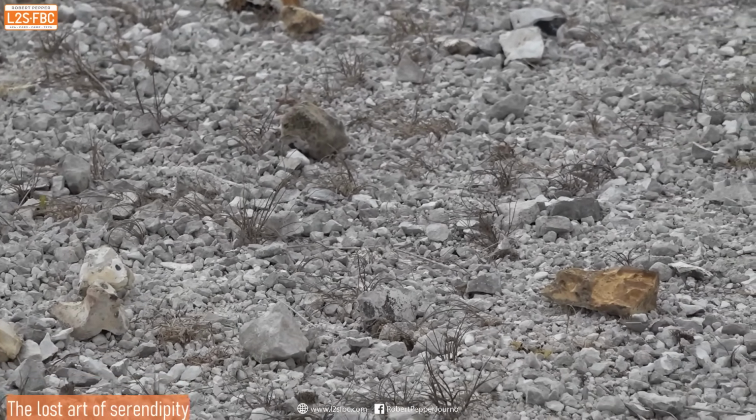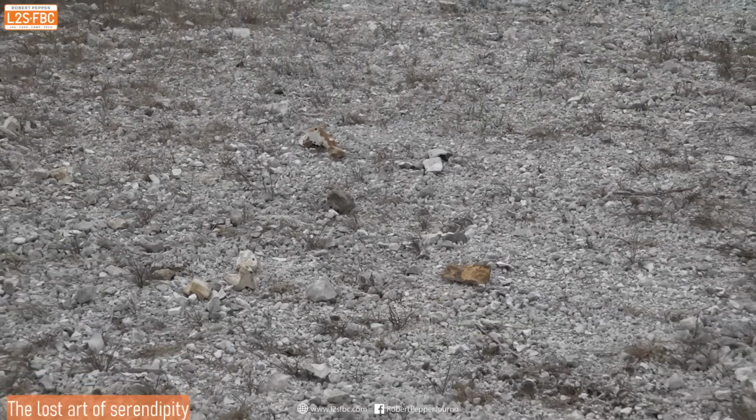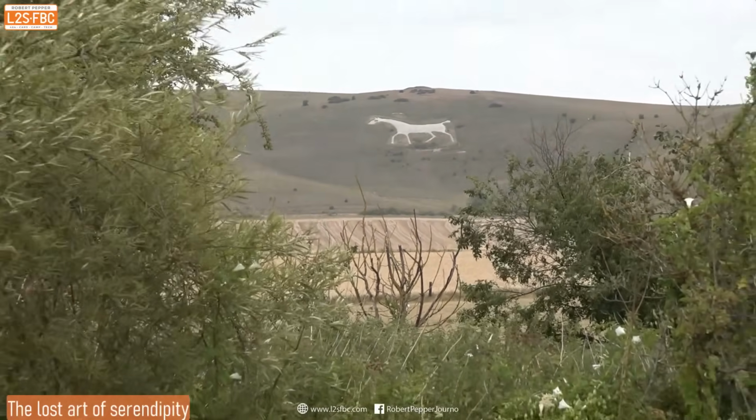You can walk right up to the white horse and have a look at it and see exactly how it's made. It looks obviously quite different close up to what it does when it is viewed from a long distance away.